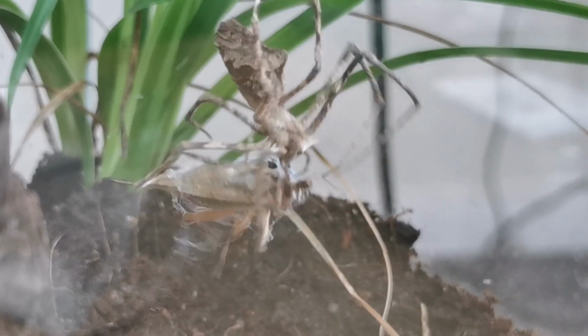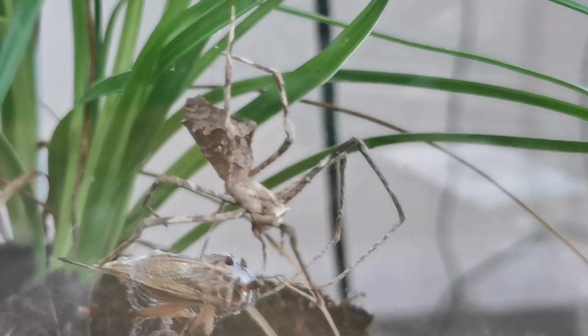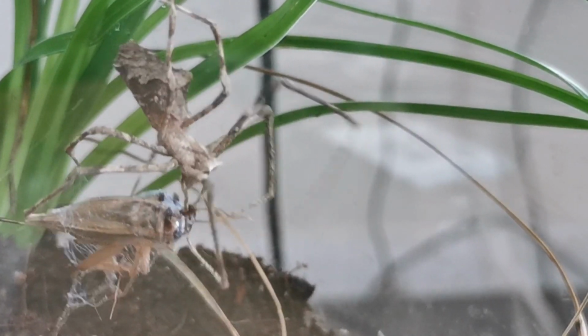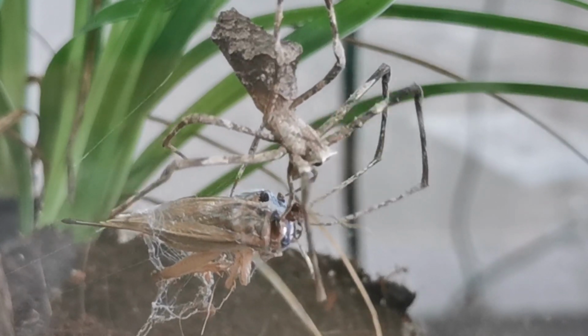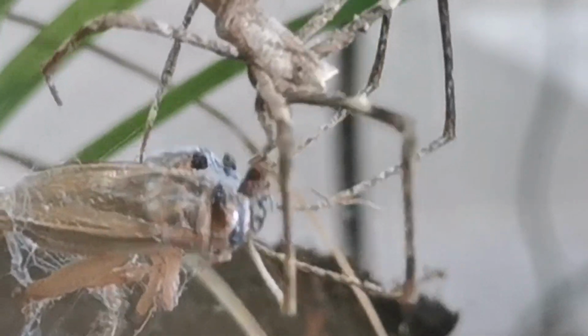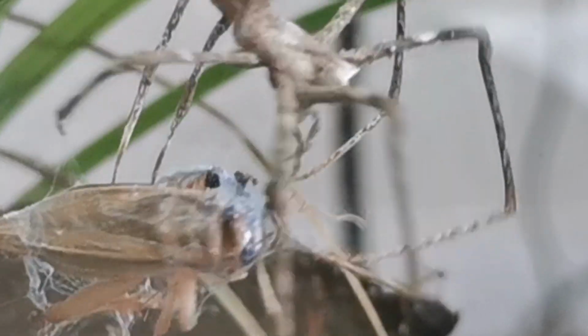Right, now this is where things start getting interesting for me. I didn't see this until I was sort of editing the video, but you'll see there's a little bit of substrate just stuck to the cricket's head, and you'll see that she seems to be paying it quite a lot of attention. You see, she pulled it away. I think it's just trapped on the web.